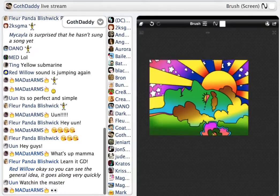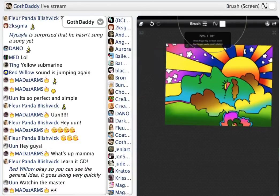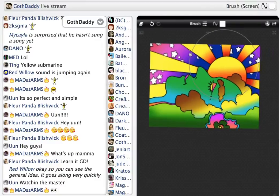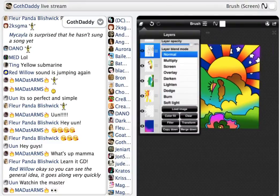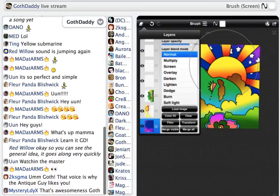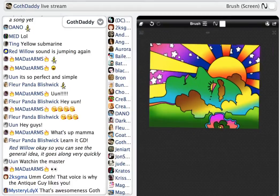So anyway, I'm not sure what to show you at this point. I tried to do a tree earlier and it kind of sucked. But I'll try one anyway. We'll see what we can do. I'm going to start collapsing layers, just merging stuff down. Merge that down. So now I have everything on just three layers. All of that is only three layers.